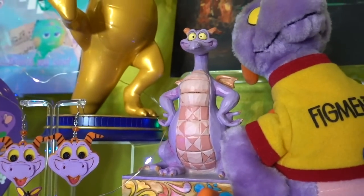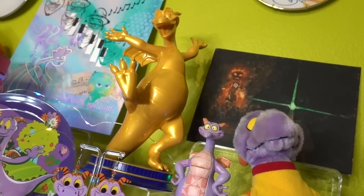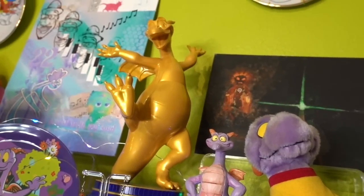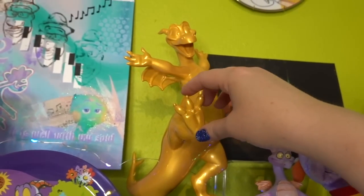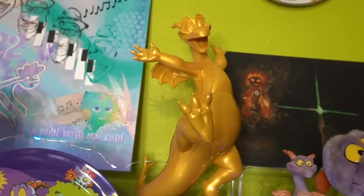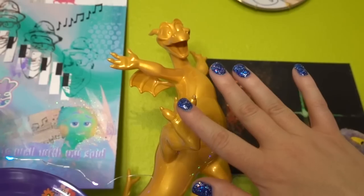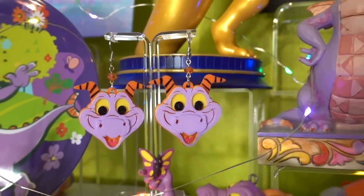A Figment Jim Shore. I, of course, had to get the 50th Figment statue when I found out it was available on Shop Disney. I'm like, sign me up. I instantly got it. It's so beautiful. If you were on the fence about getting one of those 50th anniversary statues, be on the fence no more, my friends. Stunning. This is some really cute Figment earrings that I got from a small shop.